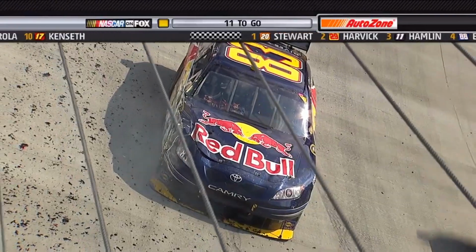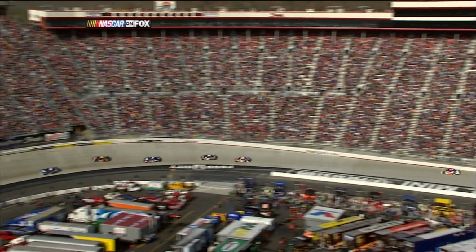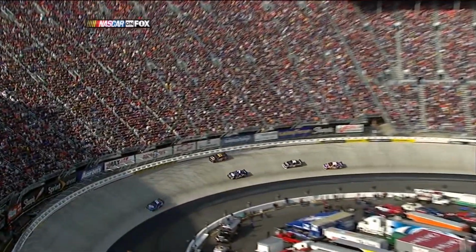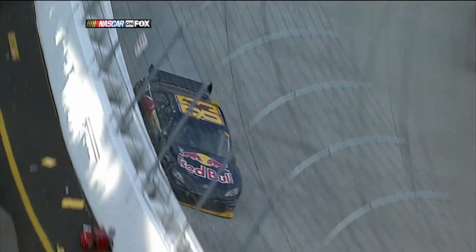And watch on the left of your screen what happens here with the 83 of Brian Vickers. Looks like he had a right front tire down. Car just straight into the wall. Definitely a tire. Now here's what's going to be interesting. We're going to be under 10 laps to go. We only have 14 cars on the lead lap. These guys have been out there for 120 laps on their tires.